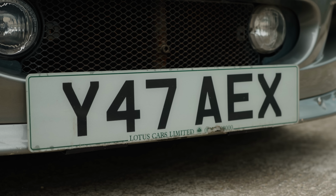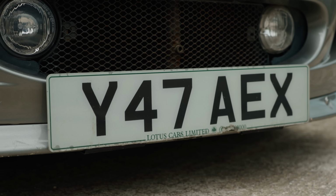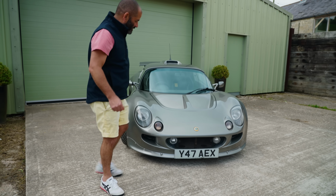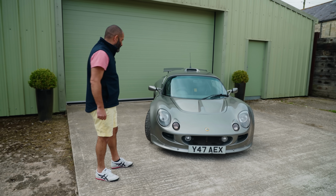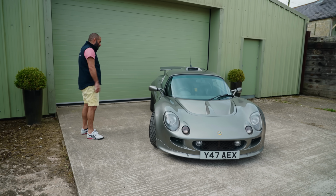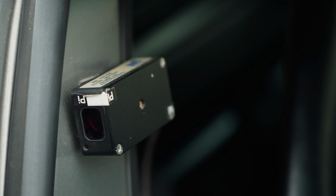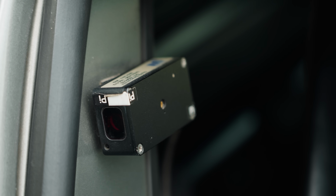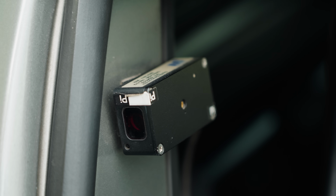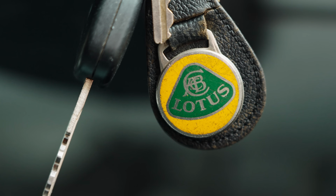It's even got the original large format number plate, which is Lotus Cars Limited rather than any dealer as well. So geeks out there will know this is the real thing. Nicely stone chipped front clam, exactly as I sold it. The big brakes, like I said, exactly as I sold it. The interior, bang on. It's even got this PI sports timing kit, which has got a little dash that goes in front of the normal dashboard so you can time yourself at track days, because at Autocar track days I used to time myself when I was young and silly.